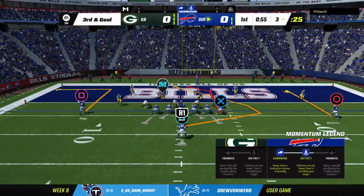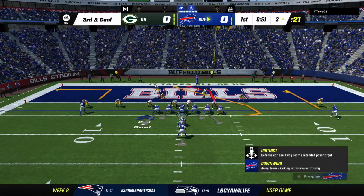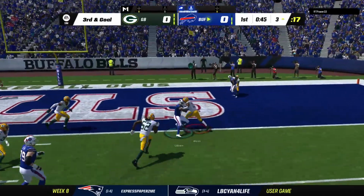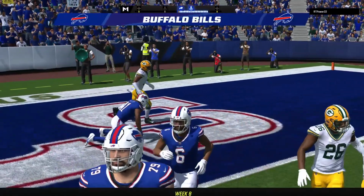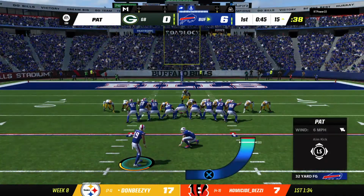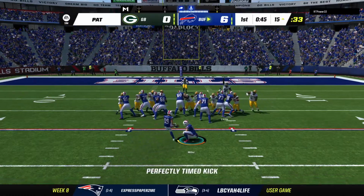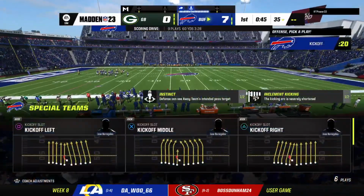From the 3 now, here they come on 3rd and goal. Now Allen. This is caught. Touchdown. Reggie Gilliam. His first touchdown on the year. And the Bills will jump on top with the game's first score here this afternoon. Extra point right down the middle. And it's now a 7-0 game.